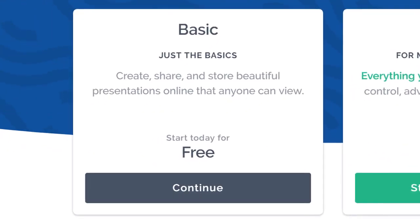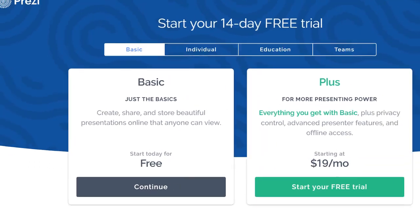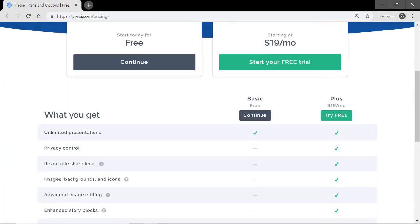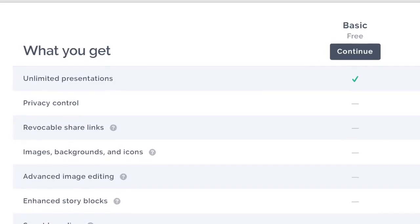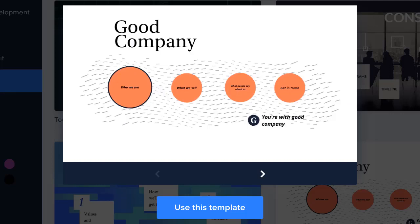With the Basic account, you'll get all the features you need to create and present a simple Prezi presentation for free. Don't get me wrong, you'll miss out on many crucial features like privacy control and the PowerPoint converter, but it's the best choice if you want to take your time playing with Prezi before selecting one of the paid options. As you experiment with your free account, Prezi will try to convert you to a paid account.